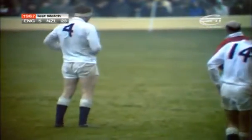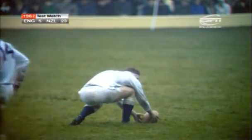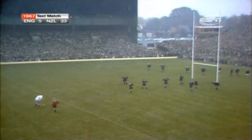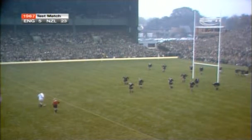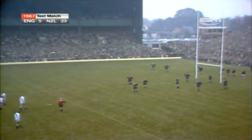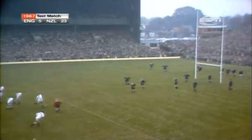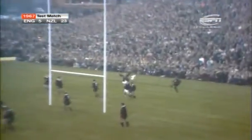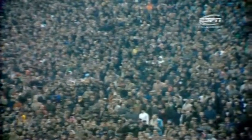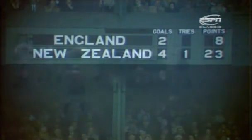Number 14 there, Savage, the right wing. Larter, who got his only other cap against the Australians last season. Actually played 3 times against the Wallabies last season. And kicked 6 penalties and 9 conversions in Canada last month. So that looks more like it. It's a good one. And so a first kicking success for Peter Larter. New Zealand leading by 23 points to 8.